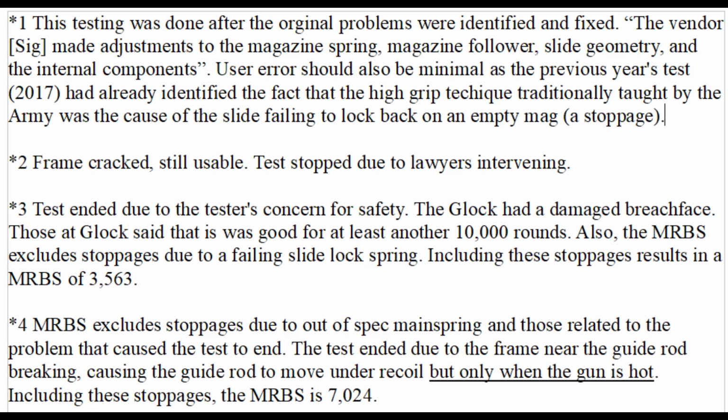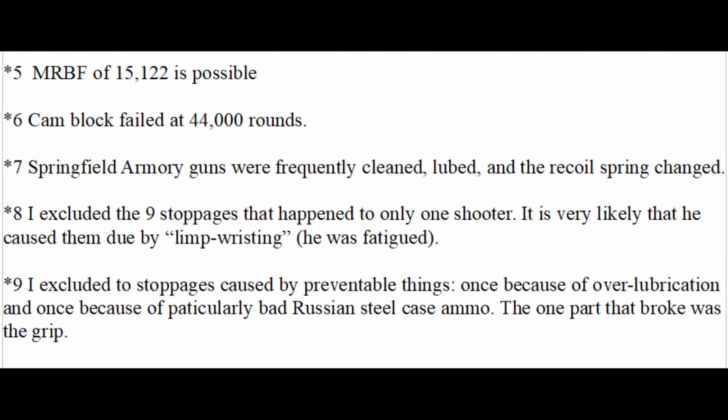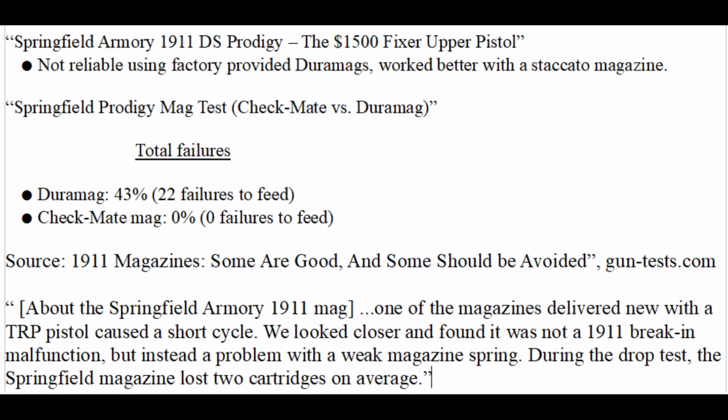These are all the notes and details that I couldn't fit onto the chart. I tried to exclude any user-caused malfunctions to not skew any of the results. A crucial part of handgun reliability is the magazines. Springfield-branded 1911 Duramags seem to be failure-prone. It's really disappointing to see such a factory magazine not working in the gun that it was intended to be used with.